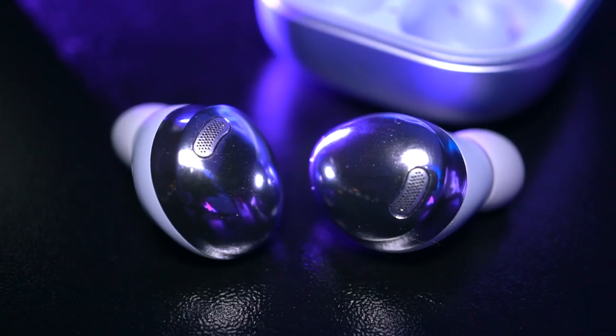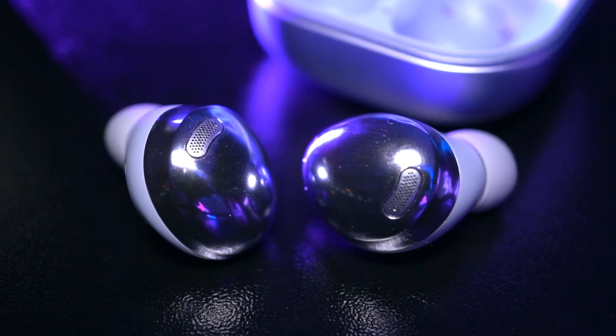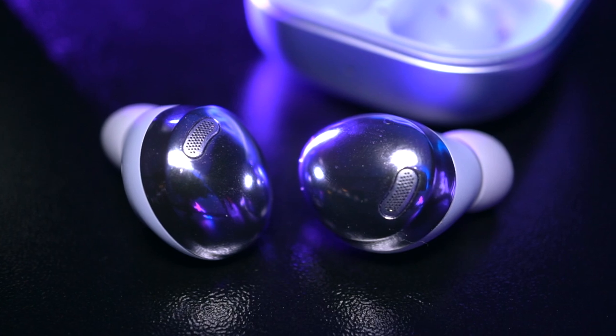In terms of specs and features, they both each have their own advantages over the other. For example, in terms of battery life, the Galaxy Buds Pro has a total battery life of up to 18 hours, with 5 hours of charge in the earbuds themselves. The AirPods Pro has also 5 hours of charge in the earbuds, but it's got up to 24 hours of total battery life, 6 hours more than that of the Galaxy Buds Pro.